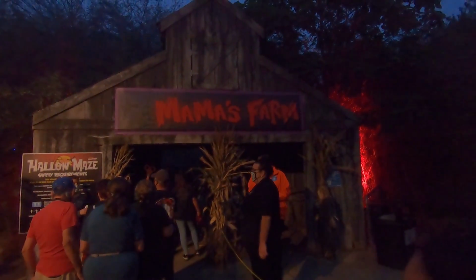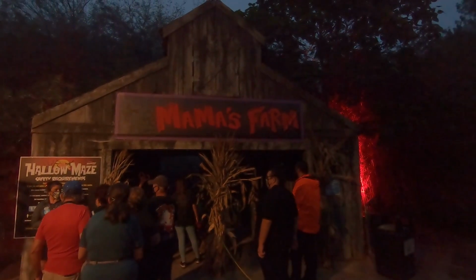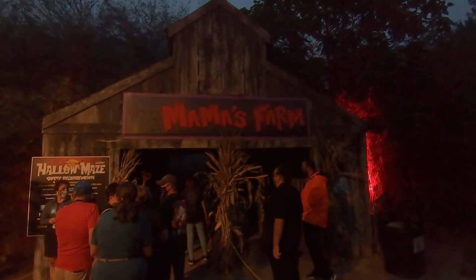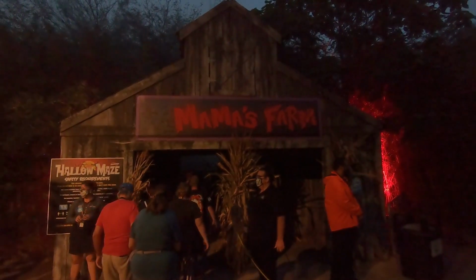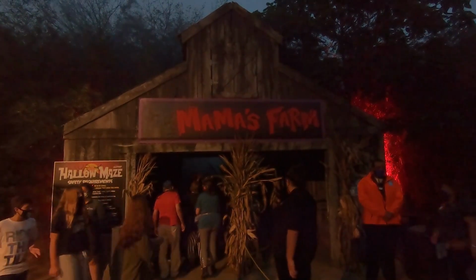Instead of being grouped with other groups into small groups and pulsing like they have in other years, it's just you. So Ariel is actually able to go all by herself, which seems actually kind of fun. So there is that. She waited about 20 minutes for this one once it opened. But we'll go into how the scare actors are trying to scare you without getting too close in a second.